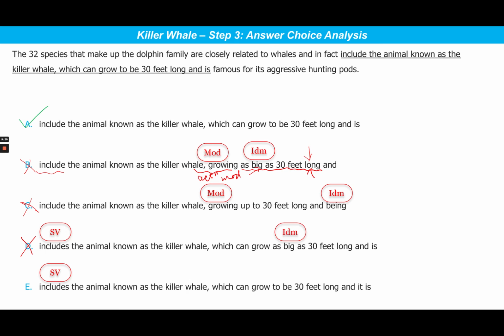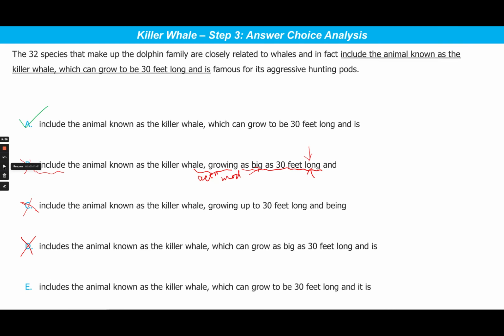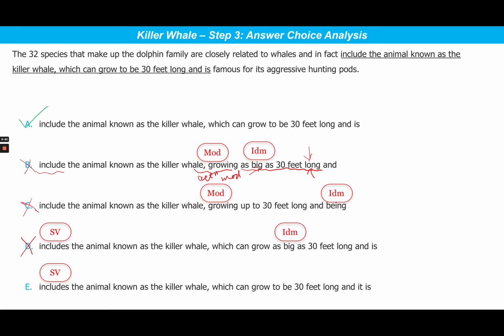Choice E again repeats the subject verb error that we saw in choice D, and it introduces another error here, which is the error of parallelism. It is very apparent that which can grow. I'm sorry about that. So apart from the subject verb error that we saw in choice E, we have a parallelism error here as well, because which can grow is a dependent clause, and a dependent clause and an independent clause cannot make a list. So choice E is also out.